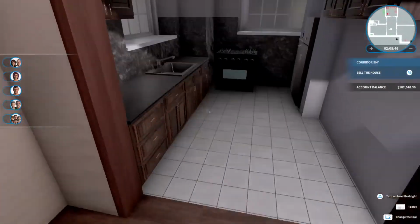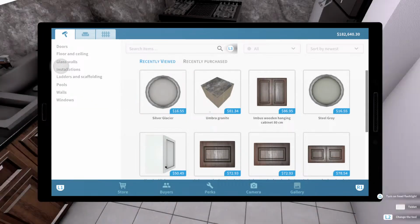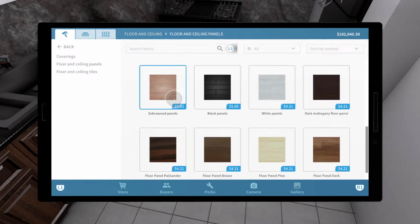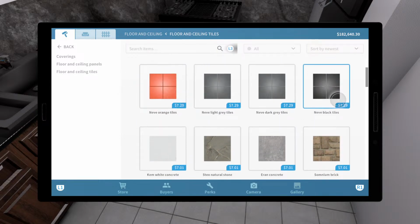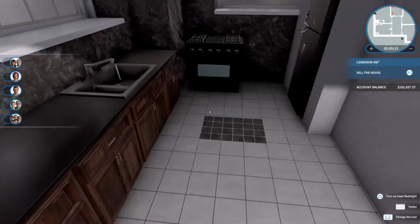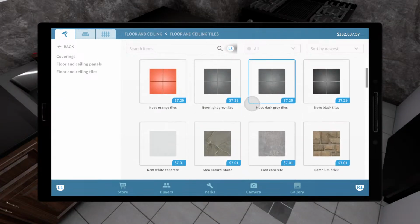I'm debating if I should keep the floor or not. Yeah, I'm going to change the floor. Let's do some maybe gray tiles. Let's see how this will look. Hang on. Or black tiling maybe, because, you know, we went with the gray and black.